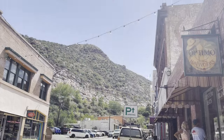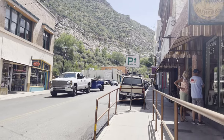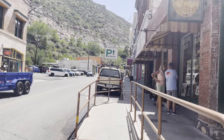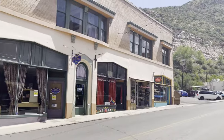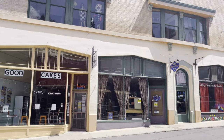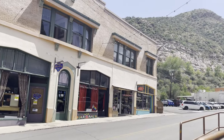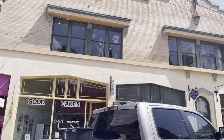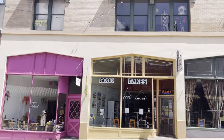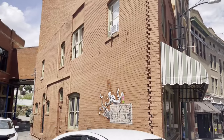I want to show you, there's the mountain. And then here's the road, the main street of Bisbee, with all these different businesses. Pretty unique area. Pretty crazy.